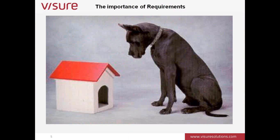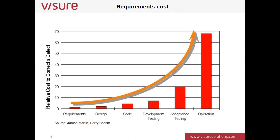So the problem, or the importance of requirements, is that it is difficult to find out missing requirements, and we have some statistics indicating that low quality requirements have a direct impact on the quality of the overall product. The interesting thing about this metric is that when correcting errors introduced in the requirements phase, the effort of correcting it in the requirements phase is more or less 1, in regards to the operation or production phase, which is approximately 70.